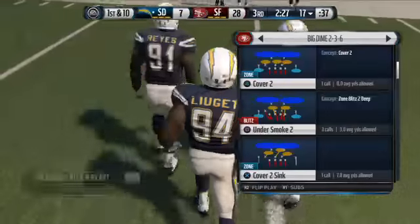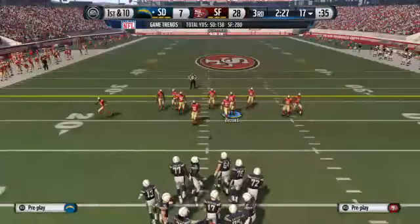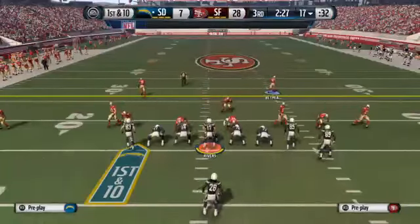The Chargers have gone from bad to worse after an ugly first half. There's nothing here to shine in the second half either.